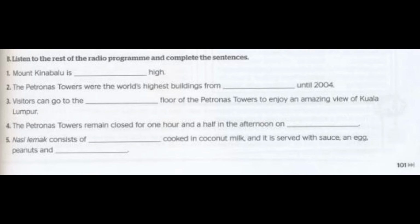One of the main tourist attractions in Malaysia is definitely the Petronas Twin Towers in Kuala Lumpur, the world's tallest twin towers. They are about 452 metres tall and they have 88 floors each. Their construction was completed in 1998 and until 2004 they were the highest buildings in the world. The Petronas Towers are very popular with tourists, and if you visit them you'll certainly see why.